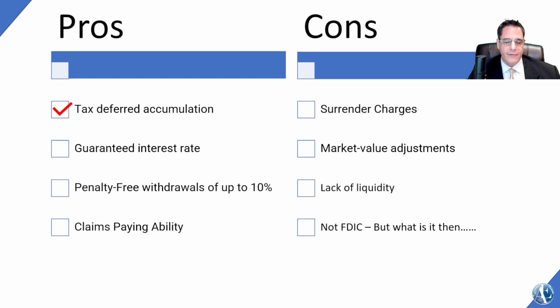Well, the number one for all annuities is tax-deferred accumulation, right? So you grow that money and you don't have to pay the taxes on it until you pull the money out. There's no tax on the interest, not like a CD where you get a statement every year telling you how much interest you earned. It's taxable interest, right? So that's one pro for the MYGA. It's a long-term pro, one of the basics, if you will.